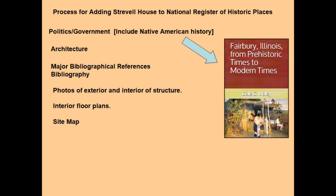The architecture of the house, your major bibliography references, then photos of the exterior and interior of the structure, interior floor plans, and a site map.